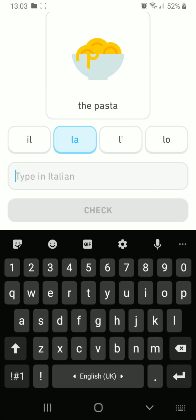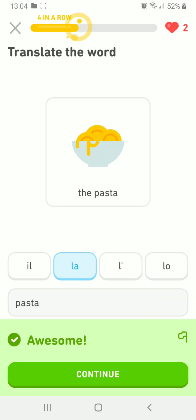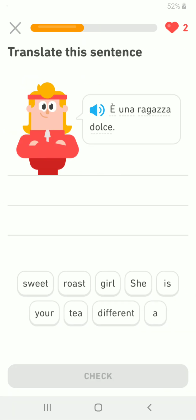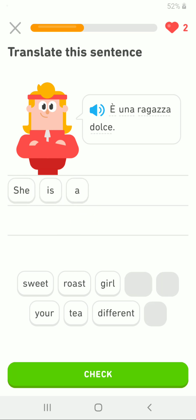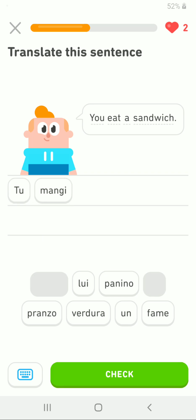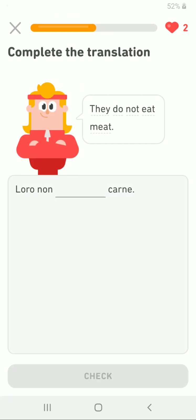La pasta, of course. Pasta. And noi ceniamo al ristorante. Ceniamo is we are having dinner. So cenare. Cenare is infinitive. Noi ceniamo al ristorante. We are good. È una ragazza dolce. It's a sweet, yeah. She is a sweet girl. Good. She, well, you eat a sandwich. So you, tu mangi un panino. Panino.